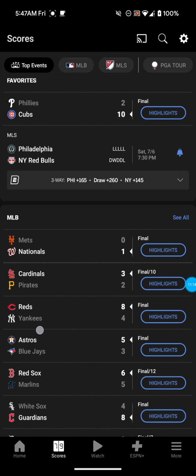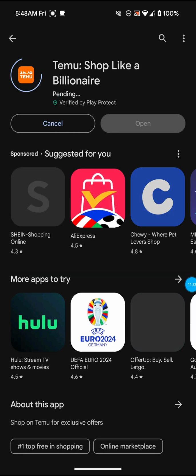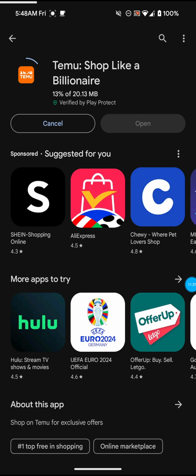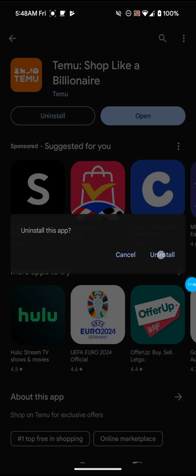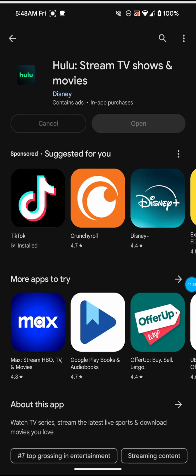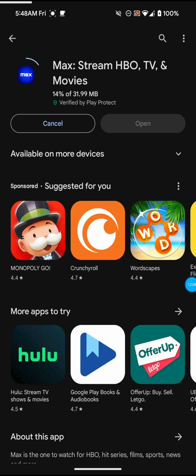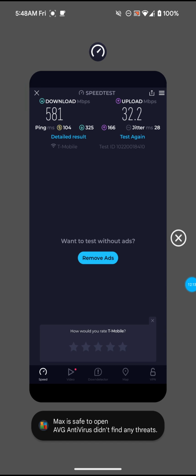But I can show you guys right now, I'll open up ESPN here. As you can see, boom, right into it. Just tap on something here, and boom, right into it. News, stats. I'll go into the Google Play Store here and download Temu. As you can see, it installed fairly fast. Download Hulu. Installed fairly fast. Download Max just for the heck of it. Downloaded fast.